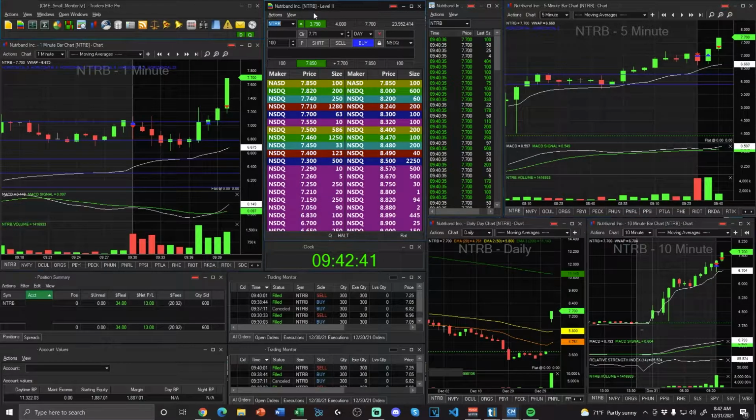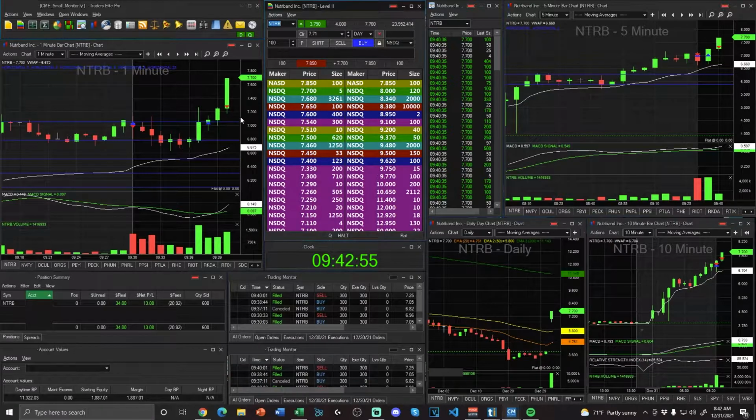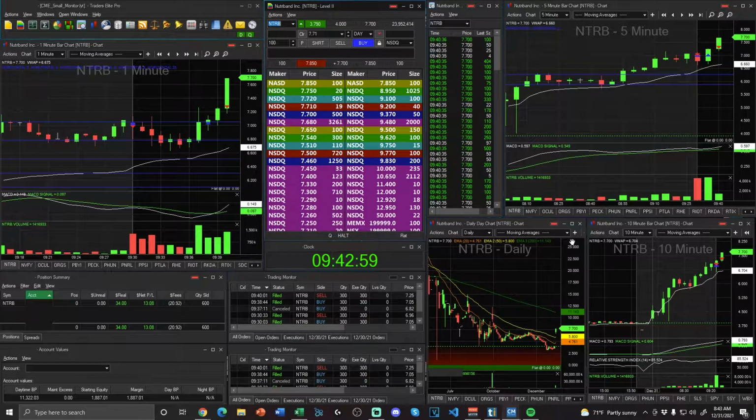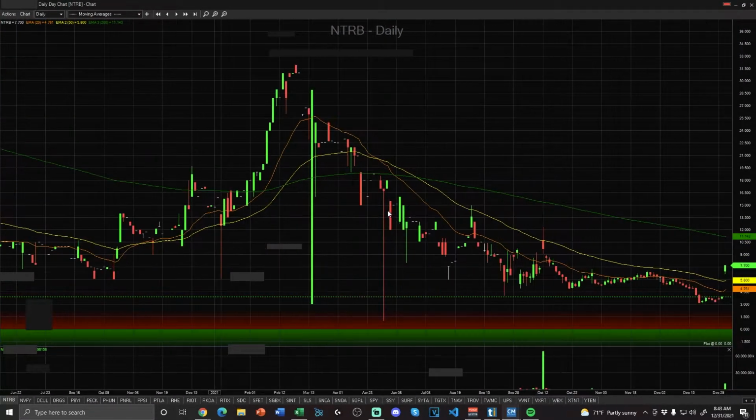I should have taken big size 2s now that I'm thinking about it, just because it's not a huge mover. Well, now it is, right? But back here it didn't have too much of a range. I mean, even in this candle is like 20 cents or so. So I don't know. Let's check out its daily resistance levels here though. It's really choppy. I can't even tell.